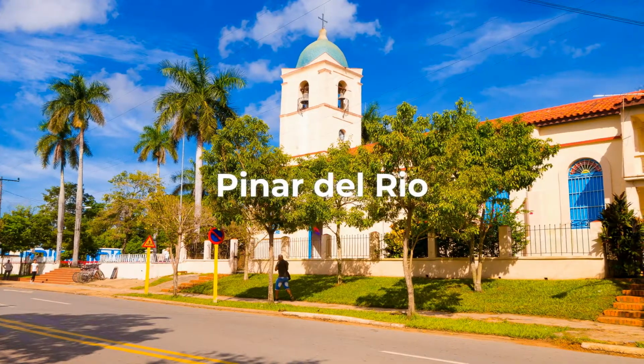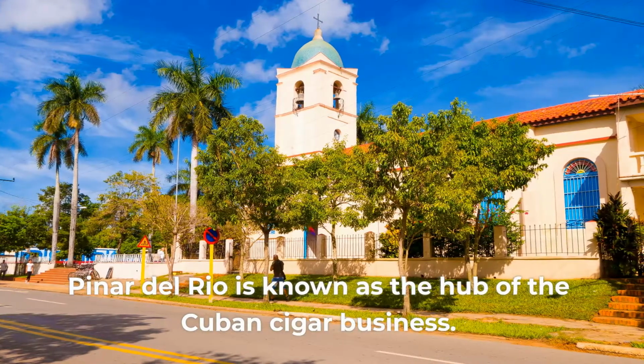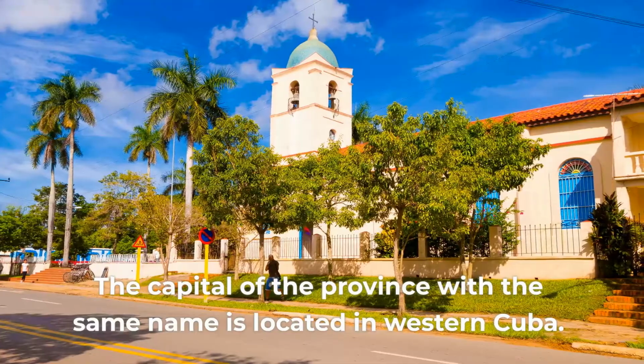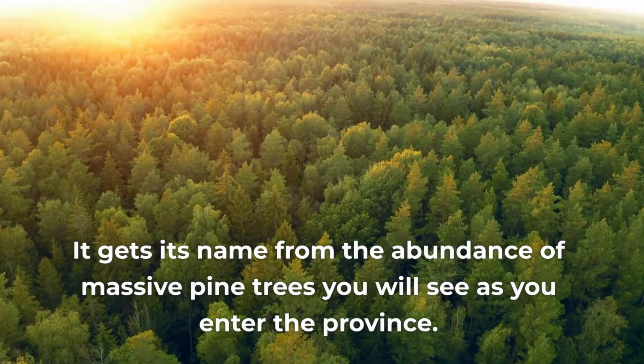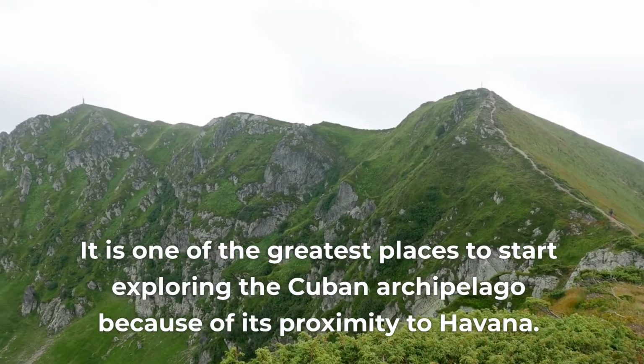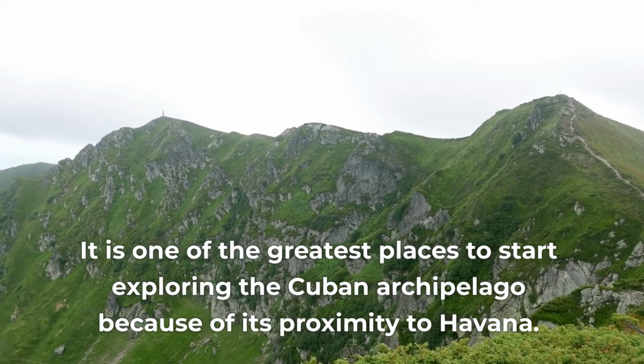Pinar Del Rio. Pinar Del Rio is known as the hub of the Cuban cigar business. The capital of the province, with the same name, is located in western Cuba. It gets its name from the abundance of massive pine trees you will see as you enter the province. It is one of the greatest places to start exploring the Cuban archipelago because of its proximity to Havana.